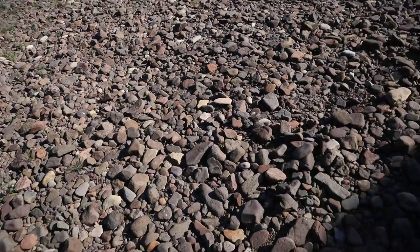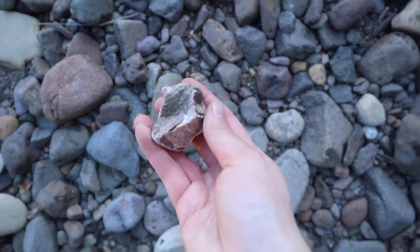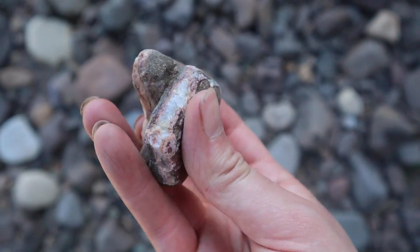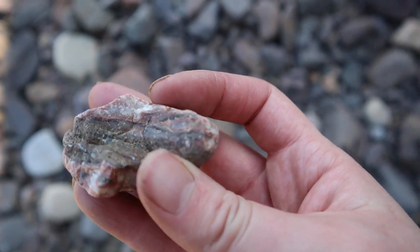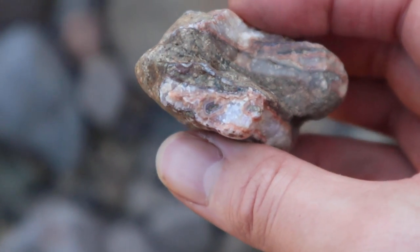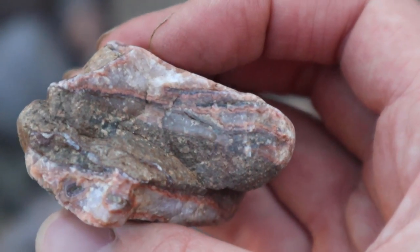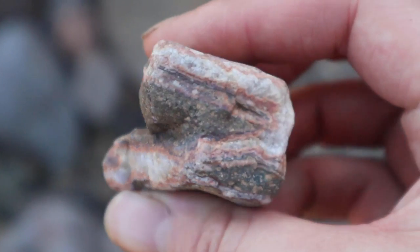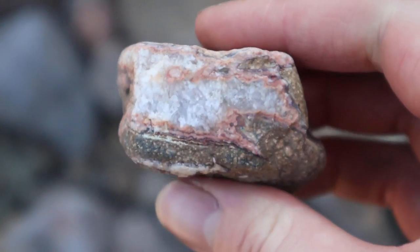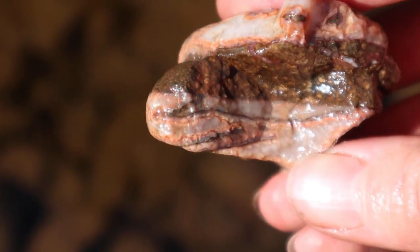Okay, so found something down here that may or may not be anything, but it's definitely got something going on in there. Quartz. Oh, there is. Can you see? Little tiny bands, definitely on the edge, with quartz in the middle. Might be able to see it better now.